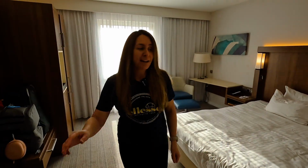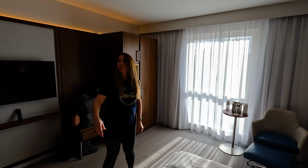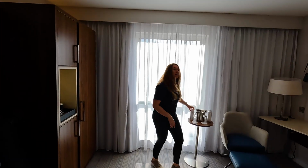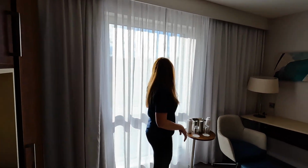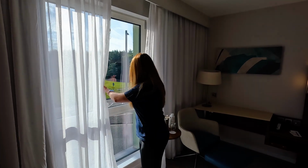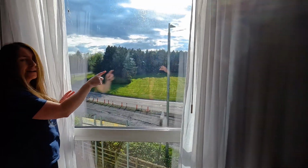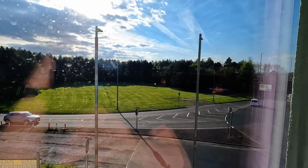And the room's got aircon in as well. The panel is just on the side there. You can adjust it. That light, isn't it? Like in here. It's very bright, yeah. Nice big windows, and you can see the motorway. The motorway, lovely. And the airport is just over there. Yeah. Airport's only actually a 5-minute walk from here as well.